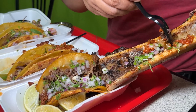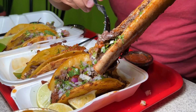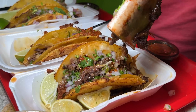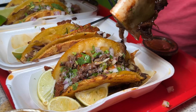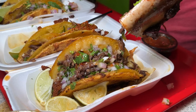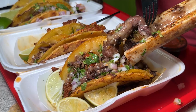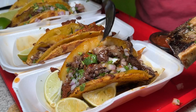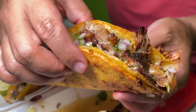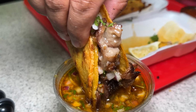Scoop out that marrow, and this thing has some cilantro and onions on it, and dump it onto the taco. And make sure you get every little bit of this, because this is where all the flavor comes from. Just gonna do another one for some double whammy action. Look at that. All that marrow is now just sitting in my taco. Take that for a swim inside the consomme.